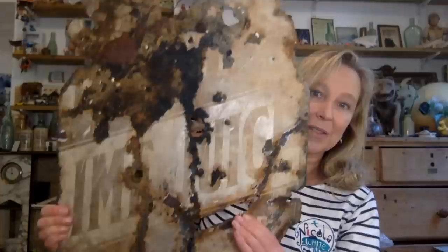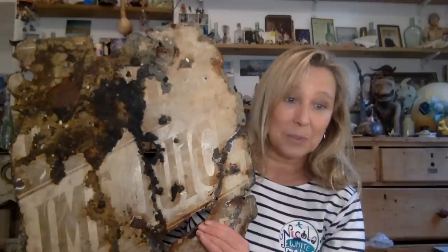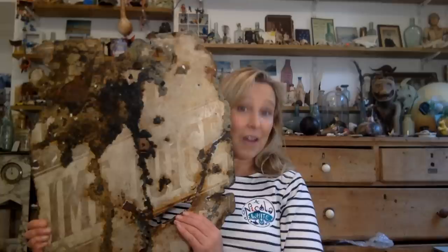messy piece of metal. There's not a lot that I'm going to be able to do with that, or anybody else. Even our good friend Cy Fines, I'm sure, would have a little bit of a challenge trying to do an upcycling project with this old enamel sign. However, I didn't want to leave it where it was, so I bought it. I will be disposing of it after this video.